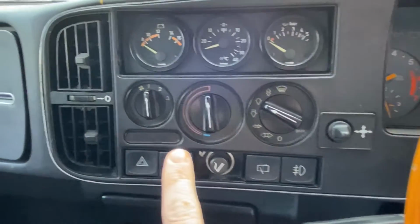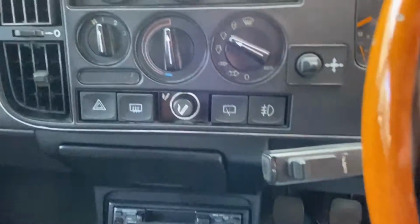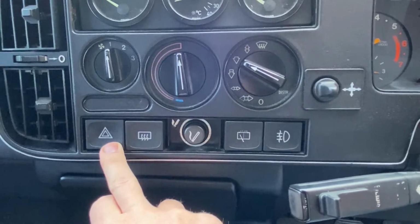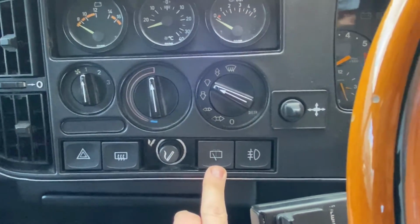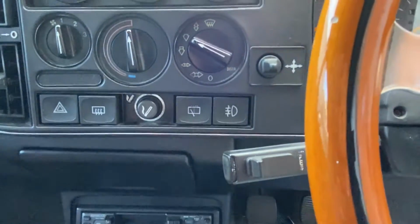Below them, we've got some heater controls, fan speed, heat and direction of the heat. And then below that, we've got some buttons. Another fog light, one of them must be front. That must be rear wiper, heated rear window, and hazard warnings. I do like to see, it's another kind of little throwback to the 70s. It's a separate switch for the rear wiper. It's not on the stalk. I have that in the Metro where it's a separate switch.